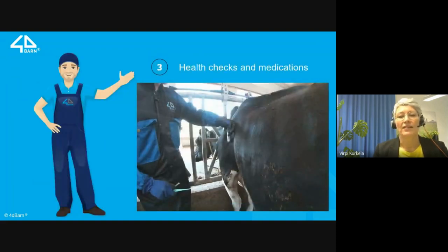Of course, we have health checks. We have to medicate some cows. And in these tasks, one special thing is that the cow's behavior can be unpredictable because they are sick, obviously. So taking account of your workers' safety here is really, really important.